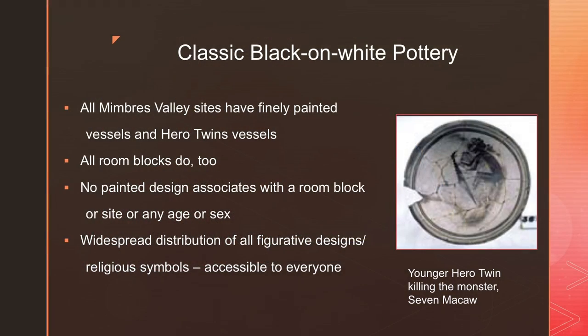So let's look more closely at the pottery, because this is going to turn out to be important. You might think that the nicest, the most interesting, the most finely painted pottery in the Mimbres style would only be at those two ritual sites, right? Because that would be the important place for these important pots to be. But in fact, every site in the Mimbres Valley, all of the big ones, have finely painted vessels, and they all have what I call hero twins vessels.